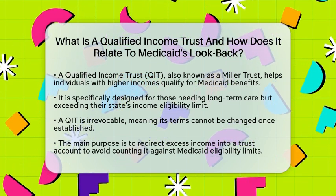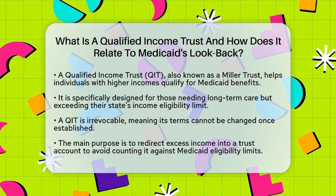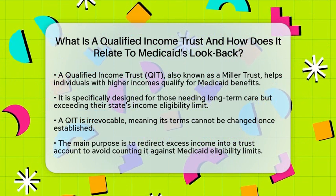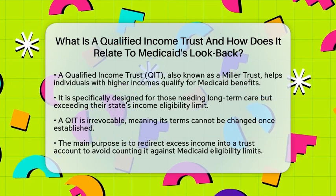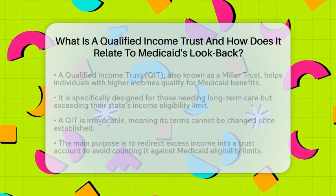This trust is irrevocable, meaning once it is established, its terms cannot be altered or undone. The primary goal of this trust is to help individuals qualify for Medicaid by redirecting excess income into a trust account. This way, that income does not count against the Medicaid eligibility limit.